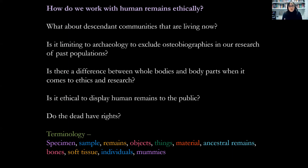And is there a difference between whole bodies and body parts when it comes to ethics and research? I'm writing about this right now, especially in relation to cremations, because we are seeing a complete difference in how these collections are treated, both in museum display and in the collections themselves. People often look at cremation as just a bunch of bits of bone, but actually cremations are really rich information sources. So we're writing up some standards for how to treat cremations right now.